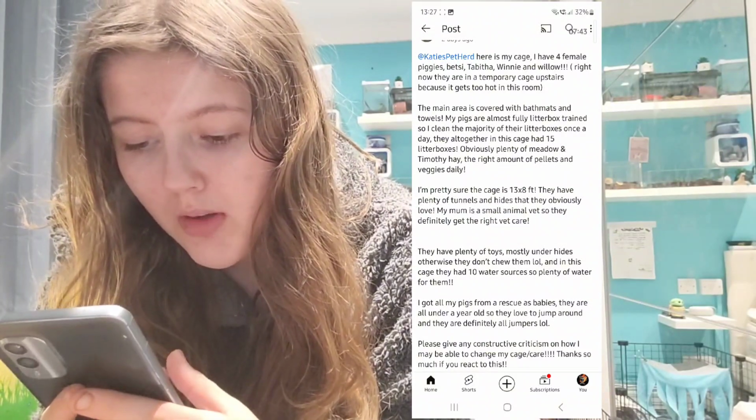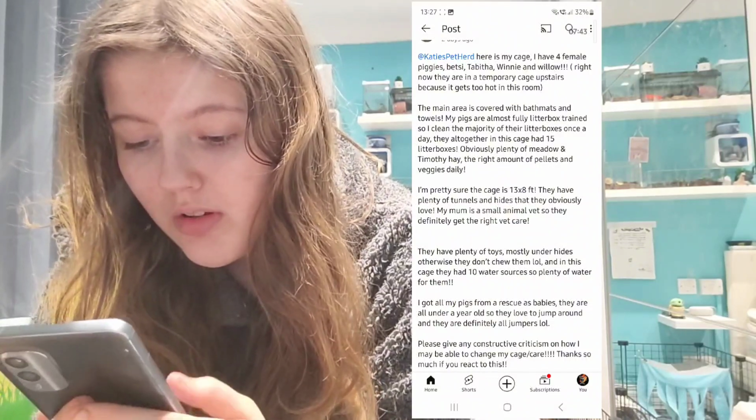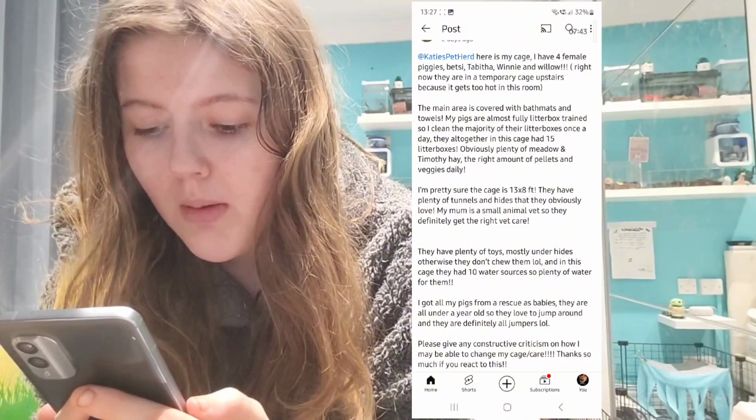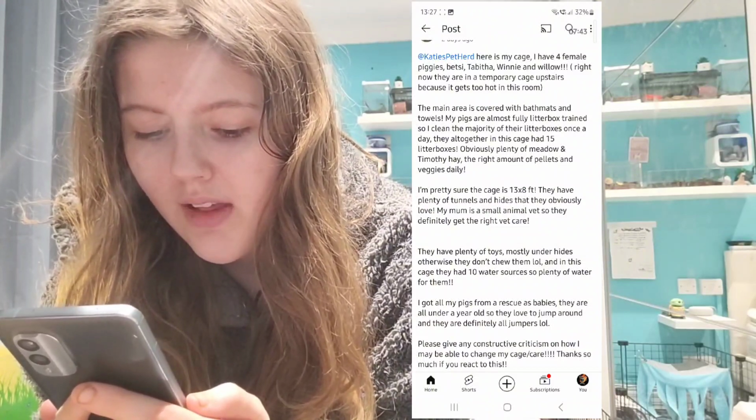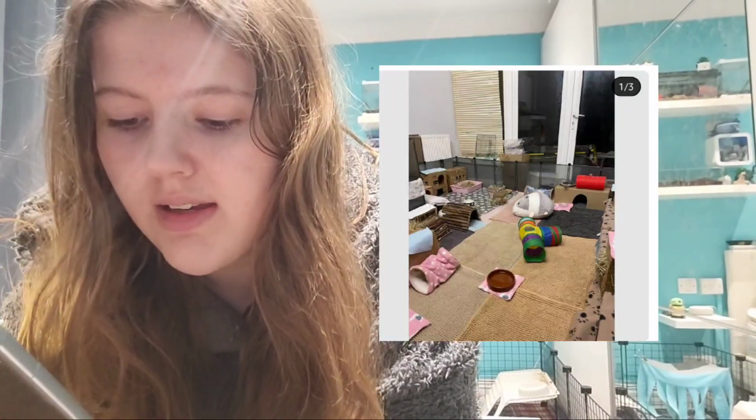They have plenty of toys, mostly under hides, otherwise they don't chew them. And in this cage they have 10 water sources, so plenty of water for them. I got all of my pigs from a rescue as babies. They're all under a year old, so they love to jump around and are definitely all jumpers. So these are the pictures that she sent in.